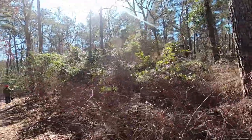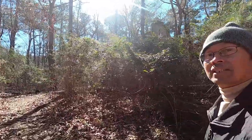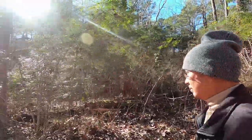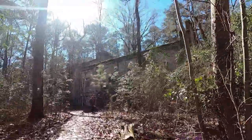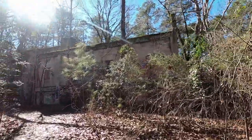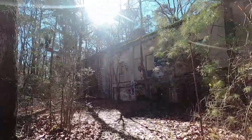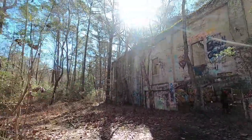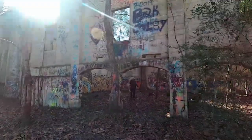Looks like a huge structure. They must have used it to process the trees that they cut here in the forest. And they made them into lumber. That's probably why they have these big buildings. It's the sawmill. A huge structure. It's like three different buildings and full of graffiti.